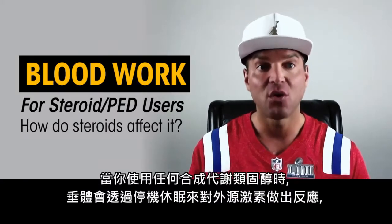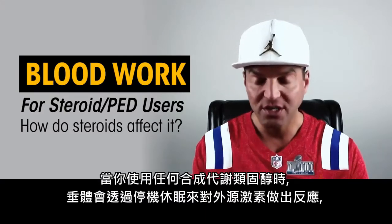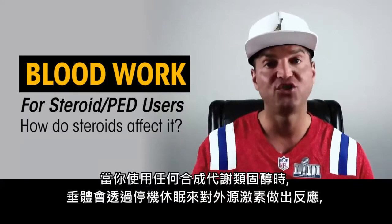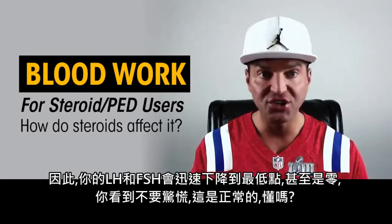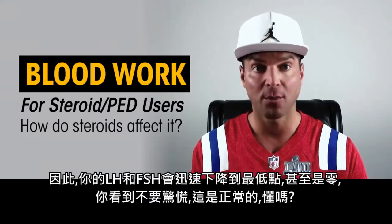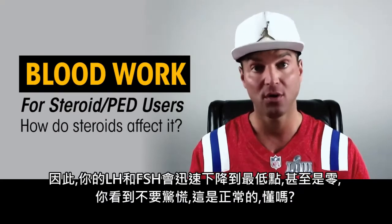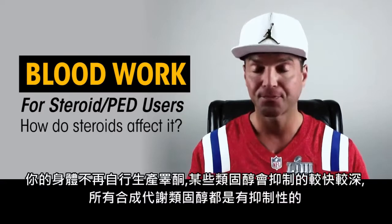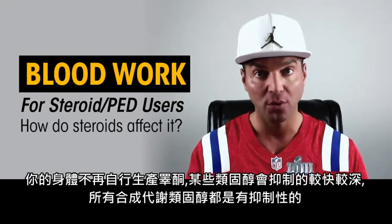So when you use any sort of anabolic steroids, for example, the pituitary gland is going to react to exogenous hormones by going dormant. As a result, your LH and your FSH, your luteinizing hormone and your follicle stimulating hormone, are going to quickly drop, basically bottom out to zero. You're going to see that, and don't freak out about it. That's normal. Your body then will no longer produce testosterone on its own.